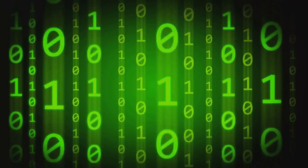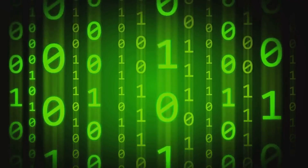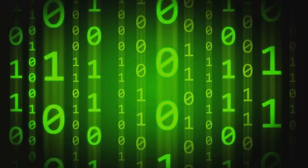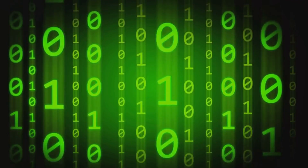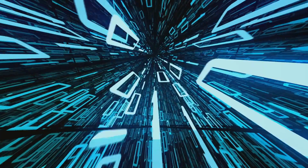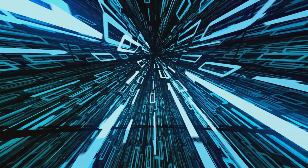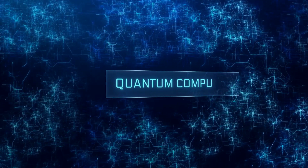But how does this differ from our current binary computing system? Well, binary computing, the backbone of our digital world, relies on bits. These bits, which stand for binary digits, are the smallest unit of data in a computer, and they're represented as zeros and ones. The state of a bit, whether it's a 0 or a 1, is determined by the presence or absence of an electrical charge.